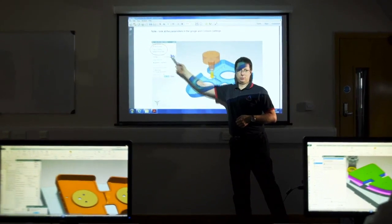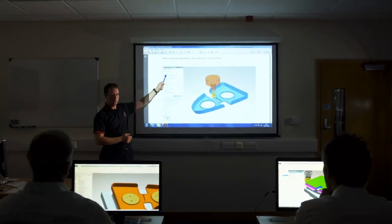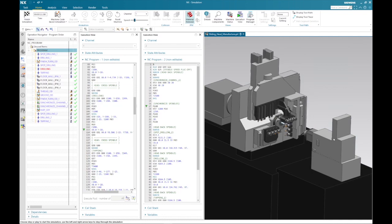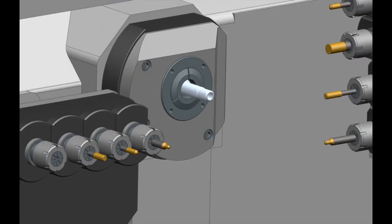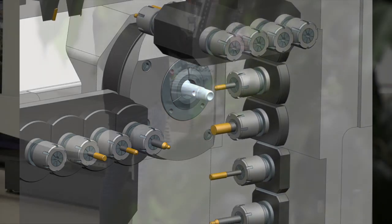TTL deliver a range of training courses, from basic for the new user through to advanced workshops for the more experienced user. We also offer bespoke courses that are specific to our customers' needs and requirements. When the customer buys an NX CAM product from TTL, not only are they buying software, they are buying into over 150 man-years of manufacturing experience and knowledge.